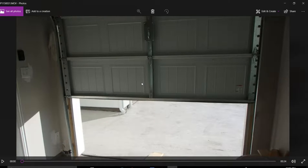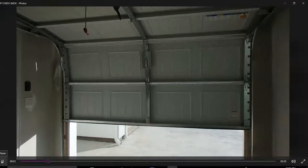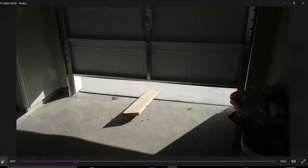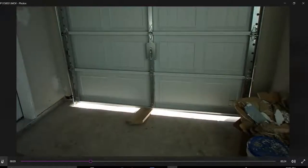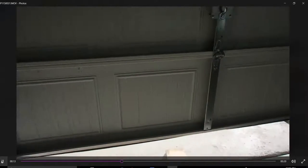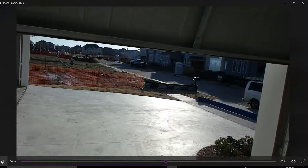This is a test of the garage door openers. This is the single bay garage. I'm going to play this video. There are 2 tests we do here. We do a pressure reverse test, so you'll see it here in a second. I put a 2x4 under there, and we want that door to hit it and then reverse. That's the first test. It should reverse pretty easily. It did. Then there's another test where I stick my foot in front of the electronic eye to make sure that works. I did that on both doors.